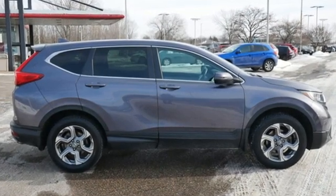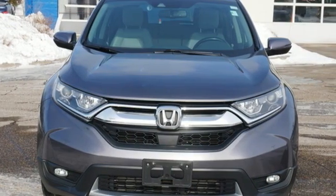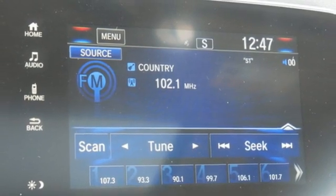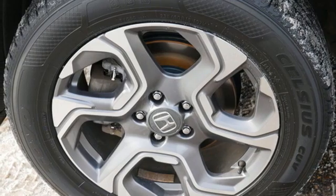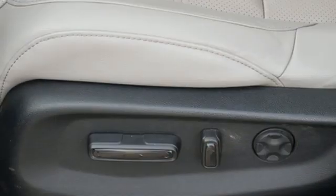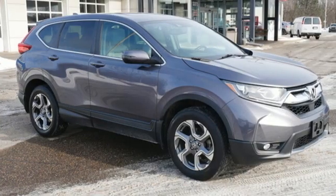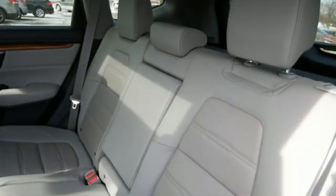Intercooled turbo inline 4-cylinder engine, front heated leather bucket seats, integrated navigation system with voice activation, auto-dimming rearview mirror, voice-activated climate controls, Apple CarPlay, Android Auto, Bluetooth wireless audio streaming, express open and closed sliding and tilting sunroof, memory exterior door mirror settings, and adaptive cruise control with low speed follow.